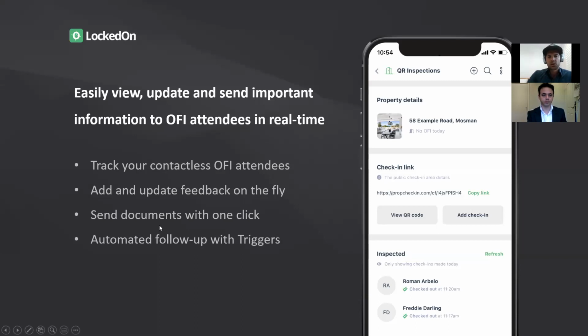We're also going to be showing you the automated follow-up with triggers, which is the whole trigger system in Locked On that has just changed how we present the CRM and what your main thinking behind your whole business really is. What can we automate?